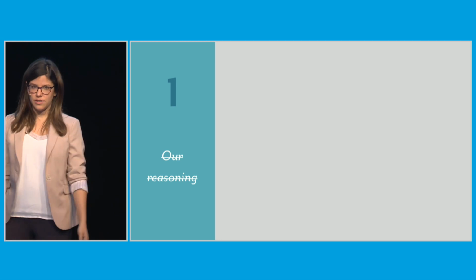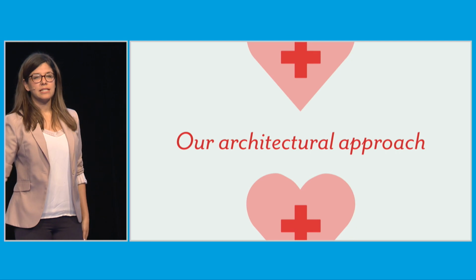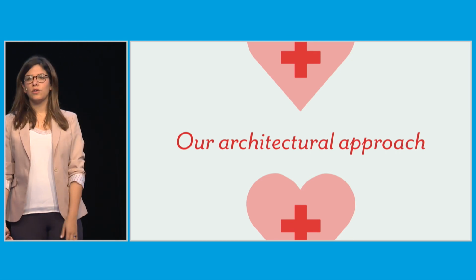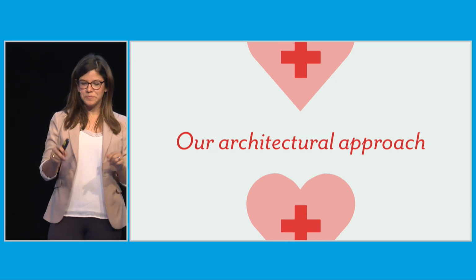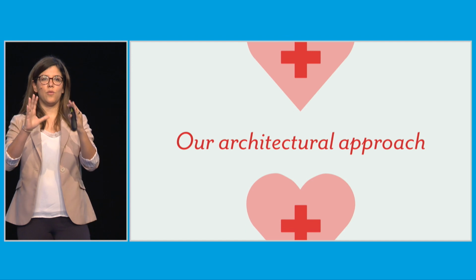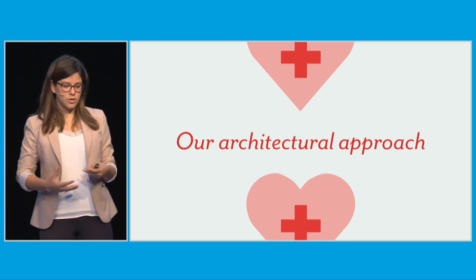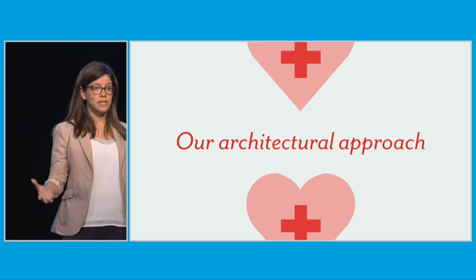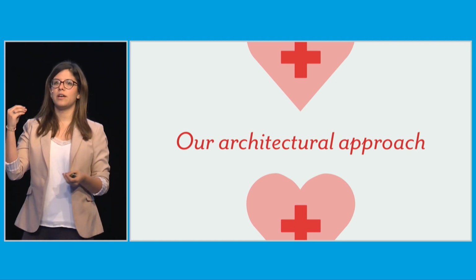So now I've talked about our reasoning. The next step that I want to talk to you about is our architectural approach. At Clue, we are around 5 years old, so you might imagine how old our code base is, and all of it is mostly in one project, in one app. We had heard a really nice concept on how to structure your architecture, which is modularization, and this is the first project where we decided we want to have that approach.